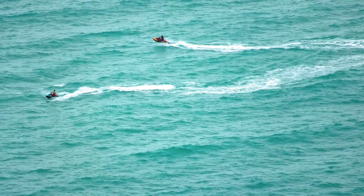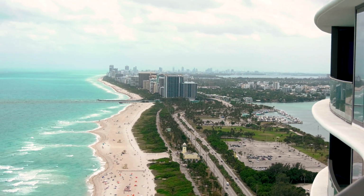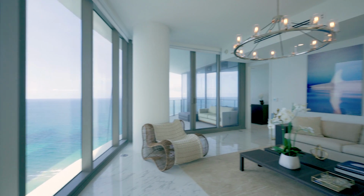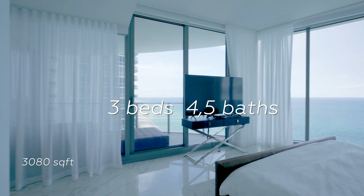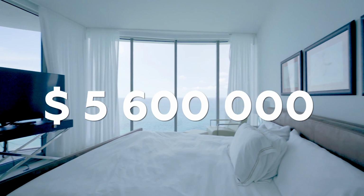Guys, that's why we're all here, for the ocean. I've been here 15 years in Miami and I never tire of this view. I hope you like the tour of this property. Let me remind you, it's 3,080 square feet, 3-bedroom, 4.5 bathroom, 5.6 million asking price, residences in Sunny Isles Beach.